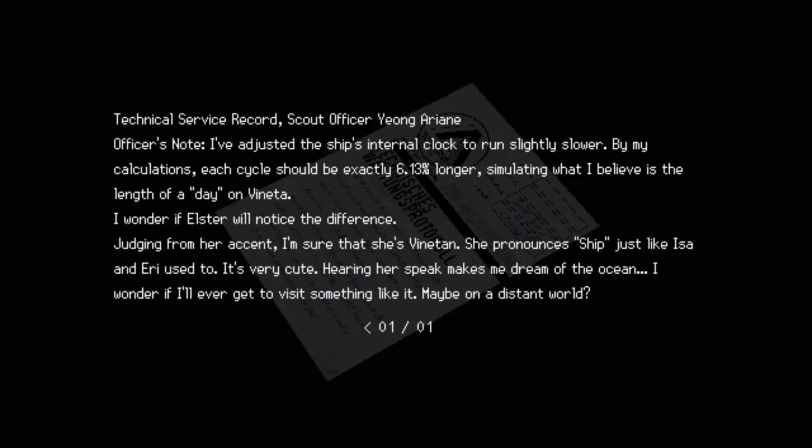Judging from her accent, I'm sure that she's Venedan. She pronounces ship just like Isa and Eri used to. It's very cute. Hearing her speak makes me dream of the ocean. I wonder if I ever get to visit something like it. Maybe on a distant world?